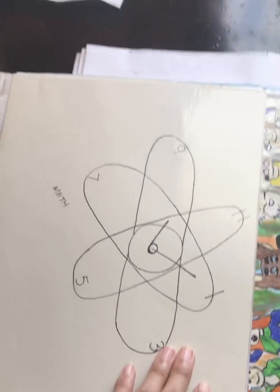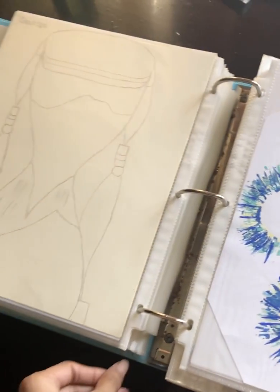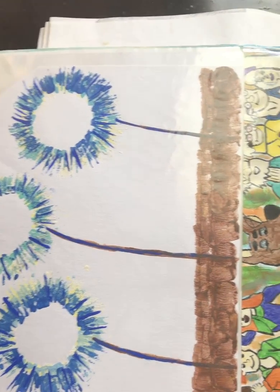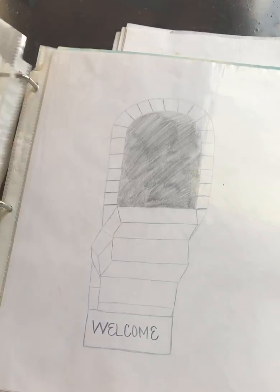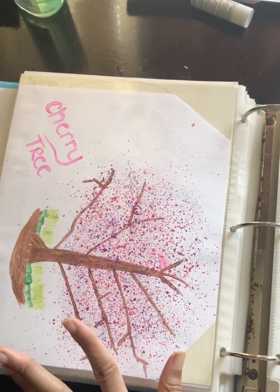This is one of those math things. It's pretty cool. A time capsule. Some flowers. Me practicing my cherry trees.